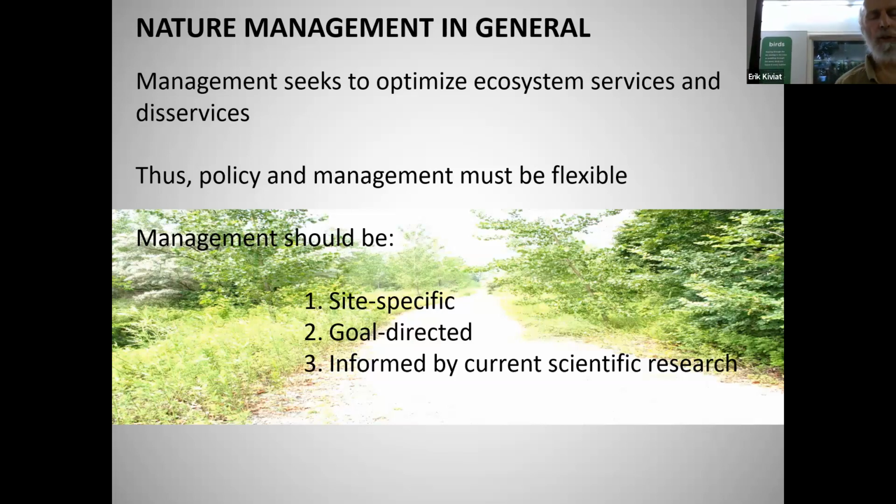Management has to be goal directed. In other words, you have to know what you want to get out of the area and what you're aiming for, because different groups of what people call stakeholders, which is an odd word to me, it sounds like someone who wants to kill a vampire, but it means something quite different in the environmental planning world, have different goals. Just to give an obvious example, what a duck hunter wants is different from what an orchid fancier wants, someone who likes wild orchids.